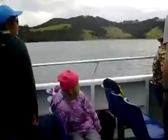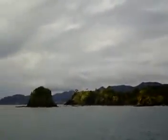We start to feel a little bit more movement in the vessel. Oh, look at this. Lily, look at this.